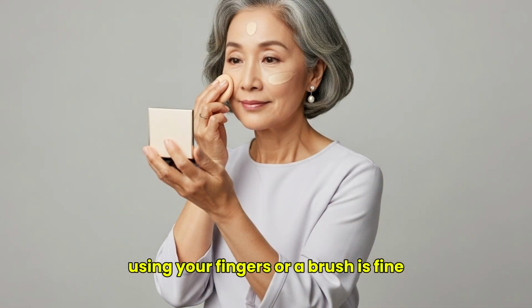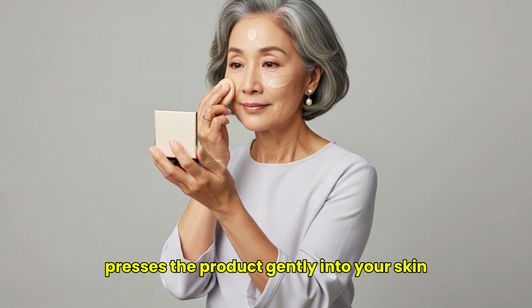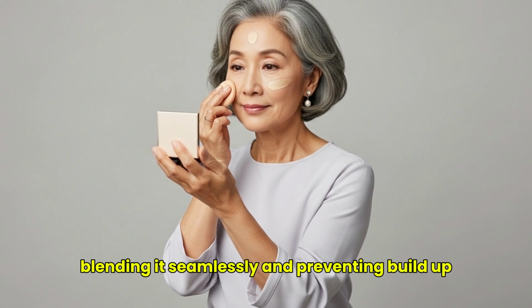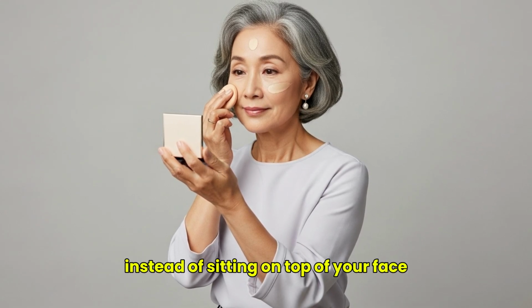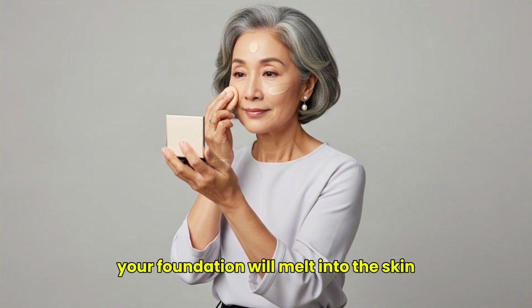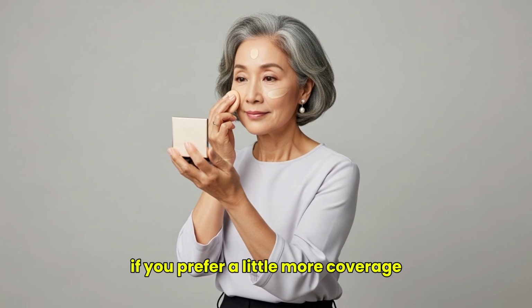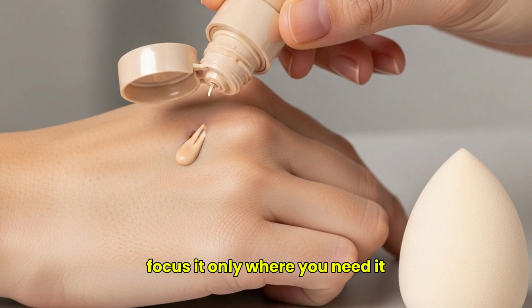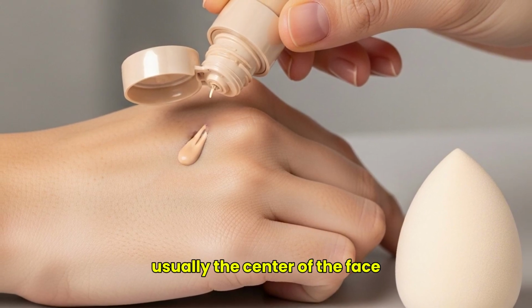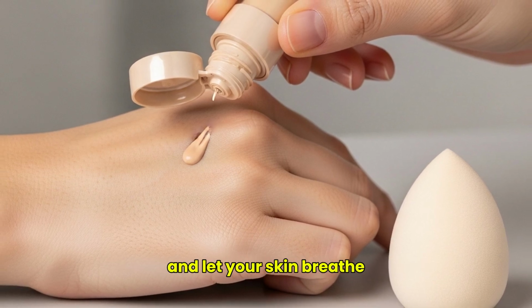Using your fingers or a brush is fine, but a damp makeup sponge presses the product gently into your skin, blending it seamlessly and preventing buildup. Instead of sitting on top of your face, your foundation will melt into the skin, creating that you but better finish. If you prefer a little more coverage, focus it only where you need it, usually the center of the face. Blend outward with light, tapping motions, and let your skin breathe.